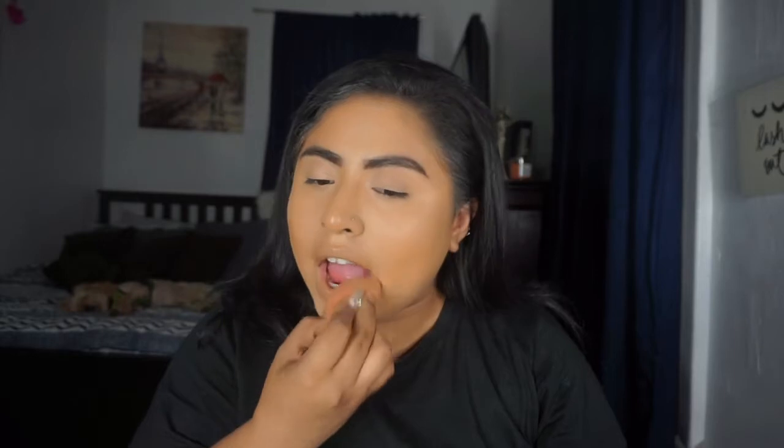You want to blend also around the mouth. So make sure you blend it out. Trust me, it's gonna create that shadow effect, and it's gonna make your lips plump. And especially if you add gloss to it, girlfriend, you're gonna see what I mean.